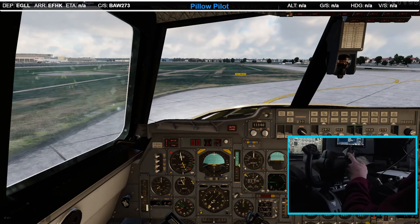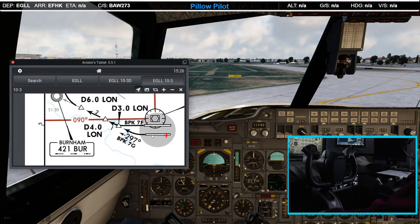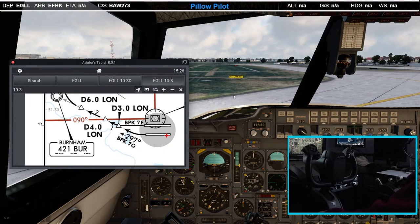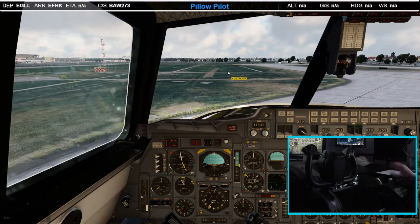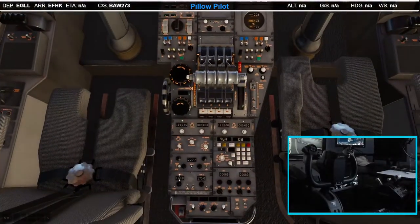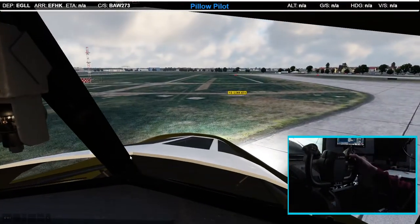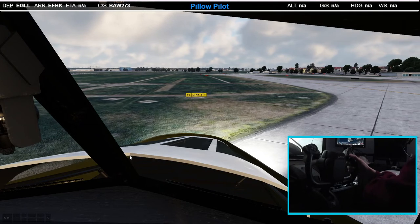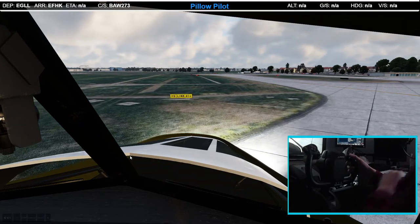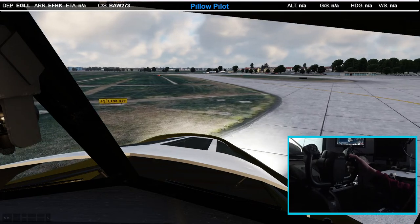So if we're going from 27 left, he hasn't quite told us yet, but if we're going from 27 left, it's going to be immediately after departure when able, right to 907, heading towards Berman on 421, so we better get that put in. I forgot about the ADF, it doesn't seem to want to work. But that's right. Right, a bit of power there. It's struggling to taxi. There we go.